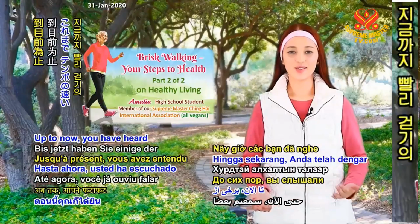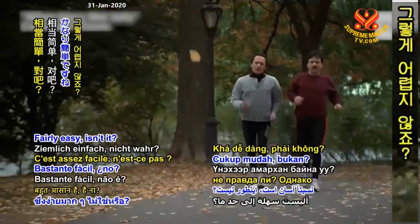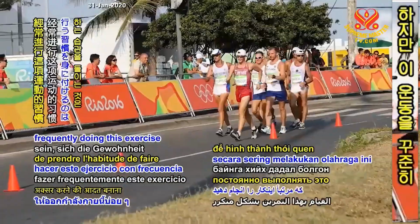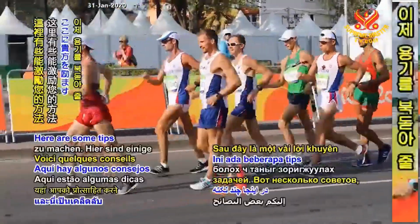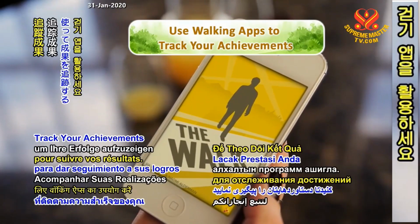Up to now, you have heard some of the fundamentals of fast-paced walking. Fairly easy, isn't it? However, forming the habit of frequently doing this exercise may be challenging. Here are some tips to encourage you. Use walking apps to track your achievements.